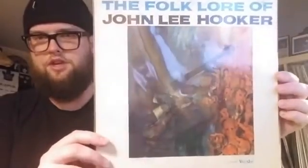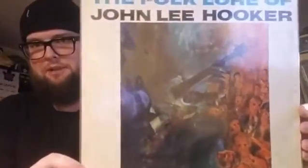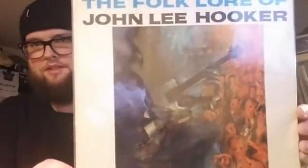The next one is The Folklore of John Lee Hooker. Quite interesting. Back in those days, black artists weren't prominently featured on their own album covers. So sometimes, like on this one, there's the VJ label, you'll get that sort of abstract painting. You know, we were allowed to listen to black music, but they weren't always allowed to be on the front cover, which is awful.